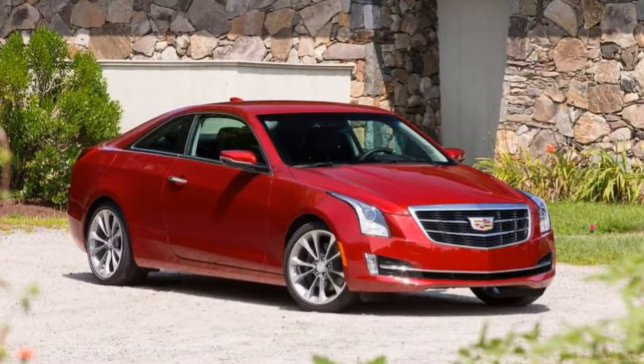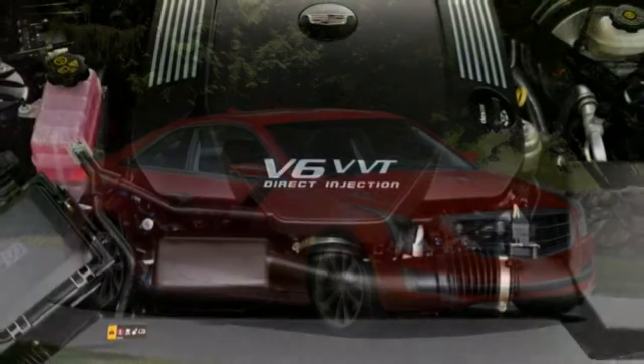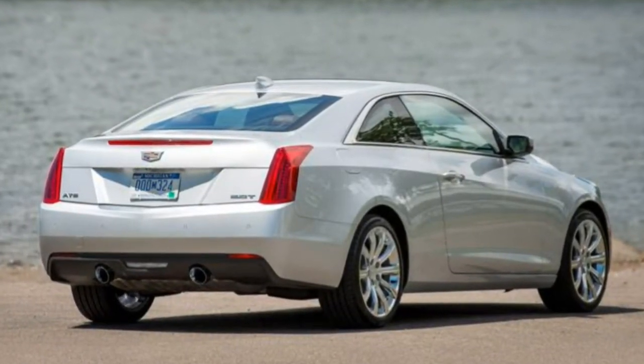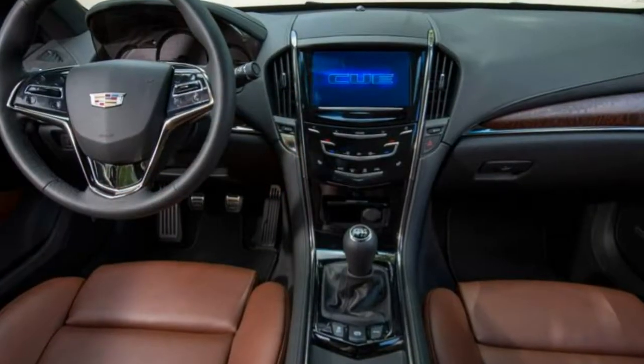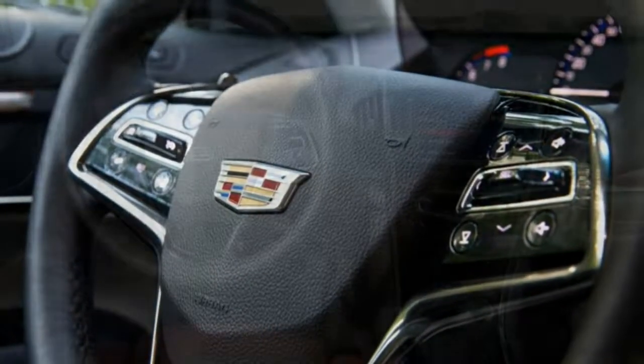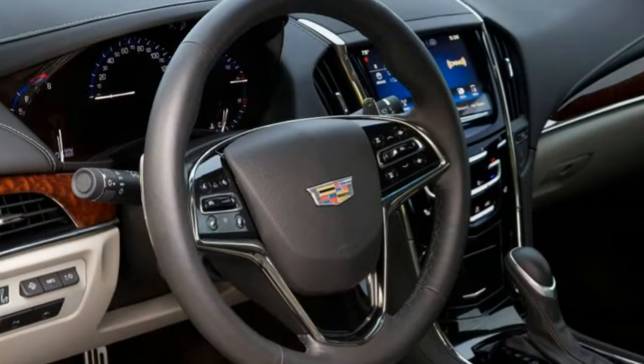Success in this particular crowded, competitive segment can be a tall order. The ATS Coupe isn't faster or more efficient than its rivals, such as the Audi A5, BMW 2 Series and 4 Series, and Mercedes-Benz C-Class. But it is competitive, that is enough to warrant consideration for your upcoming luxury sport coupe.